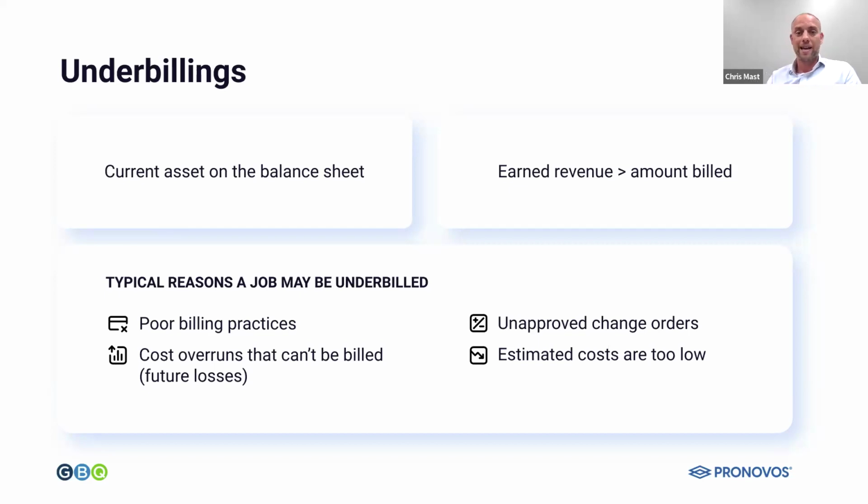So if you're someone that has access to the WIP schedule, the reason I say these things is because it allows you, if you're looking at a WIP schedule and you're seeing large underbillings on jobs, these are some of the reasons or some of the things you could start to ask the project managers about. One of the biggest ones is just poor billing practices. So if you don't get your billing in at the end of the month, that's going to drive a large underbilling because you just haven't been able to bill.